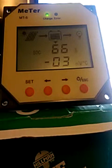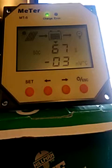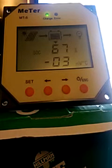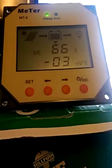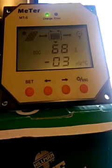It is a little after 8:30 in the morning here in New York, Eastern Standard Time. It's a sunny, beautiful day, and I wanted to show a video because it shows pretty much every morning that my battery's around 66%, even though it's fully charged at the end of the day, and I'm not putting any load on my battery bank system.